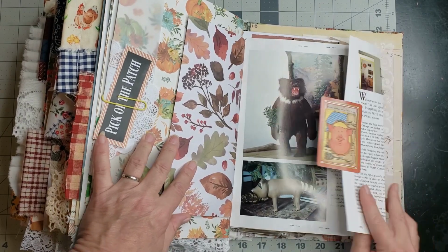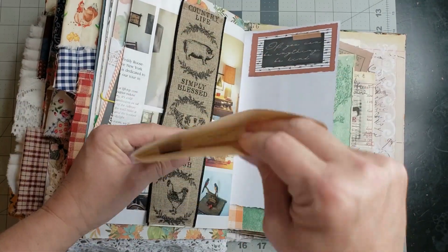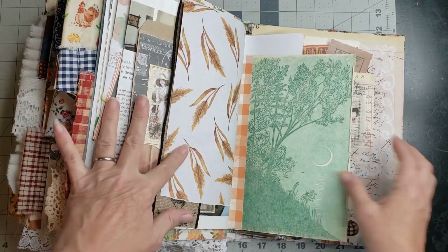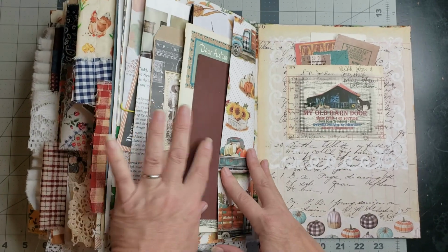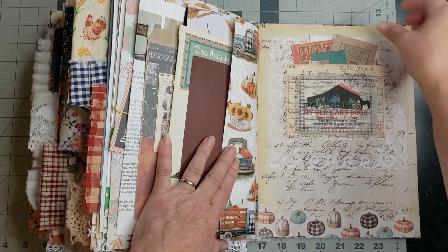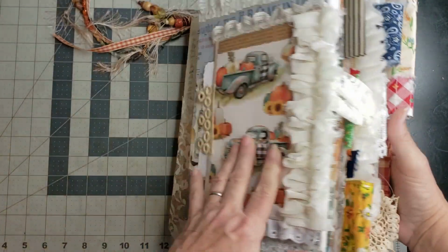This flips open. I have a little sack there that I collaged. Am I twisting the book again? Little tag there. And then again in the back you have my little pocket. I've signed it and tucked some goodies into there. So that is that one.